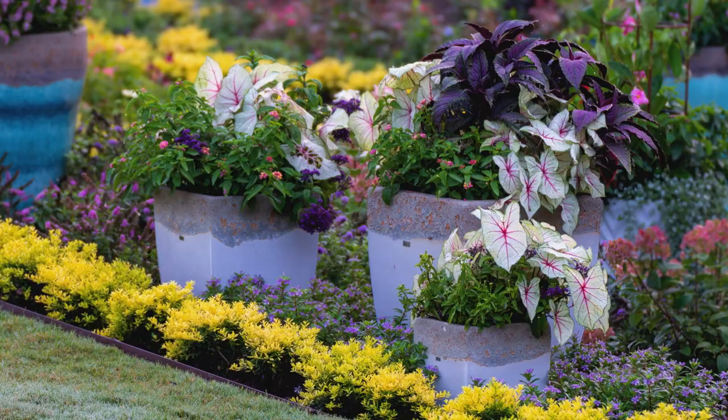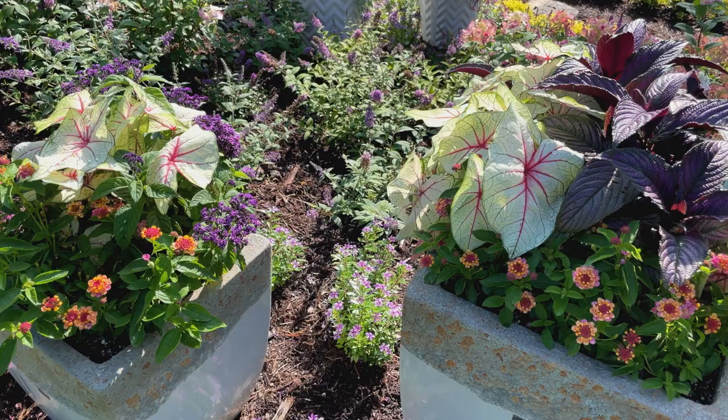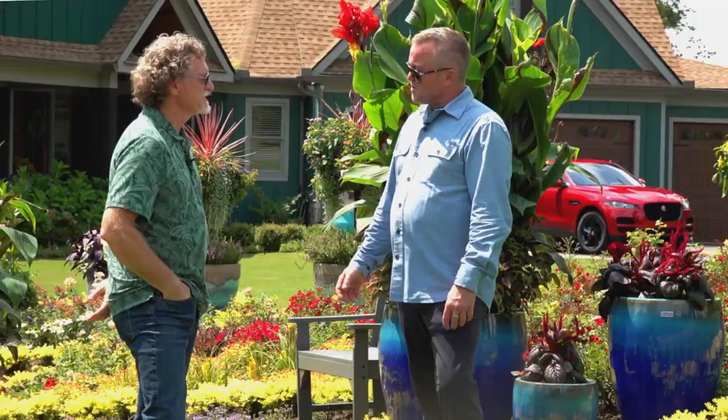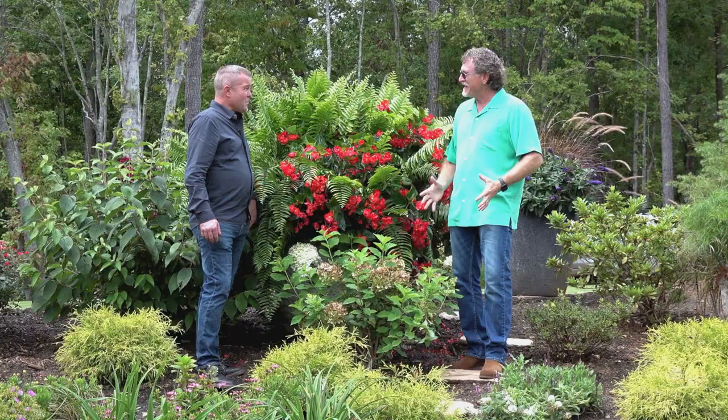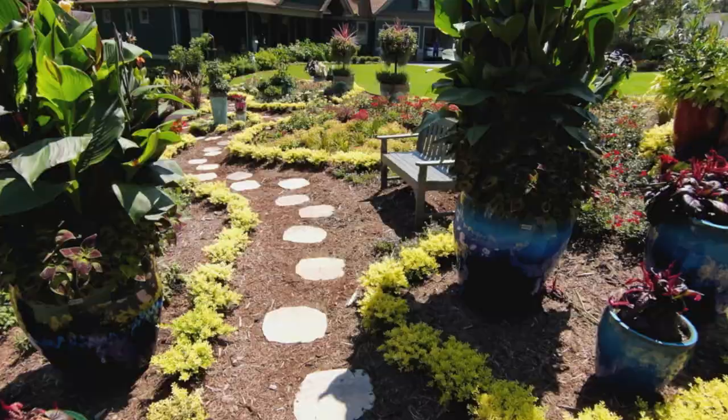Our journey today begins with gaining a better understanding of container design and the creative energy that goes into making a timeless work of art for the garden. Our friend Michael Carr has spent most of his life creating beautiful and iconic containers that have the ability to take any design from good to great.